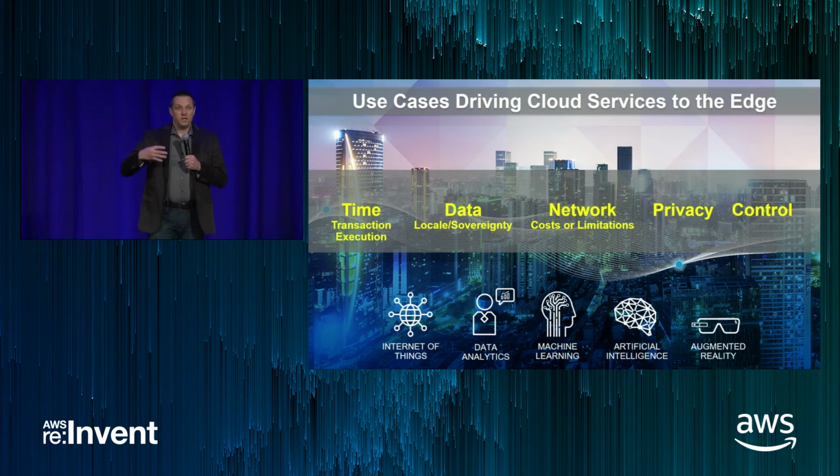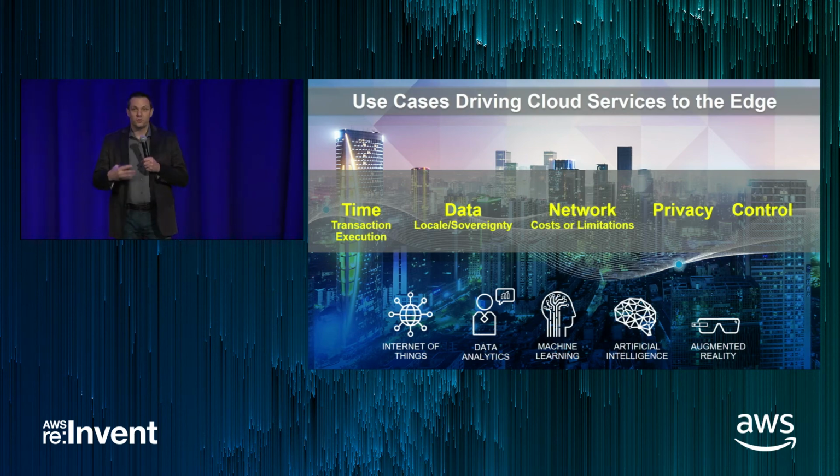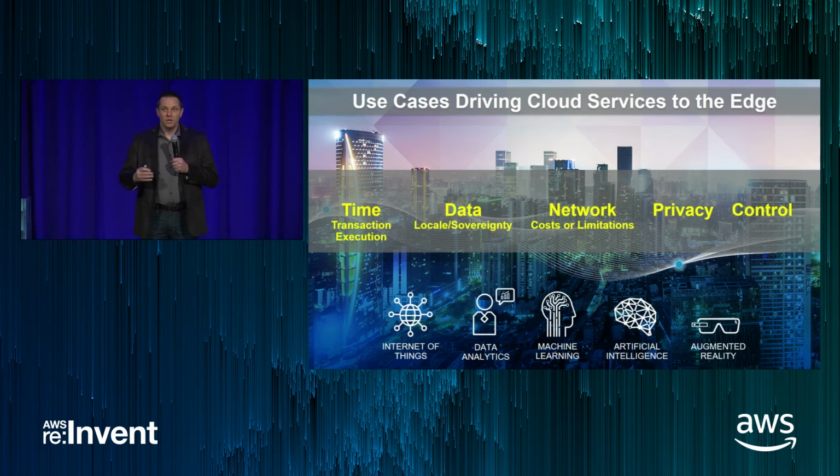Now, just to hit on some of the use cases that we see, and I know John's alluded to a lot of these, things like transaction execution time. Sometimes it's just not practical to go out to a cloud and get a meaningful response back in enough time. Having data locality or sovereignty is also an issue that we see quite a bit. It's just easier to move the cloud service and the intelligence to the point of data creation than to try to move the data to where my intelligence might be. Again, there are nuances here. It's not written in stone, but the flexibility need is certainly there.